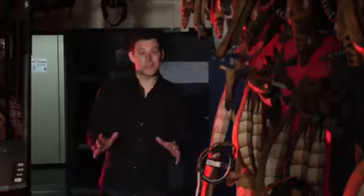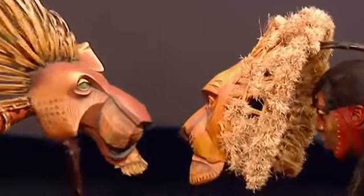The hundreds of masks and puppets in The Lion King are truly unique. They need to represent not only all of the characters and animals, but they also need to be able to withstand 8 shows a week. You can imagine making and maintaining them is a huge job. Well, we're on our way to the puppet department to find out what it takes.